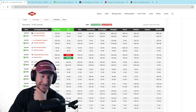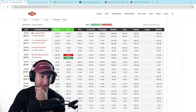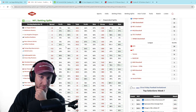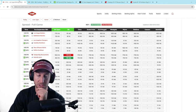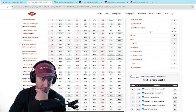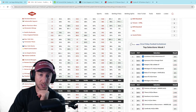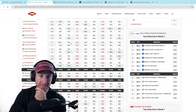Now, if we saw this tick down to Saints plus 5.5 with this kind of split, that would be really notable. That's what we call in the business reverse line movement. So let's look at the game we just talked about, the Arizona game. Okay, so we have reverse line movement in the Arizona game. This is a very notable situation.